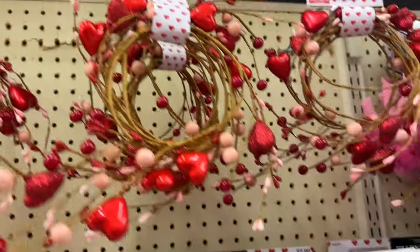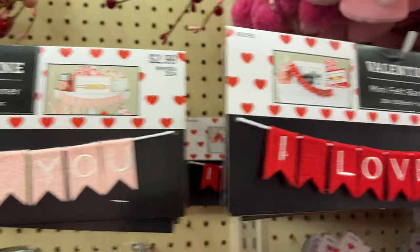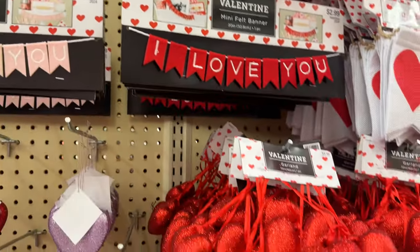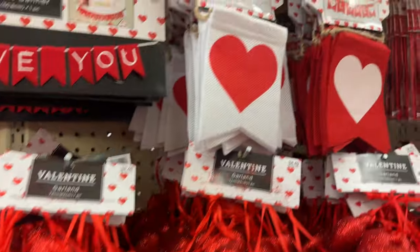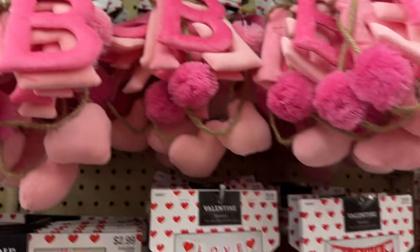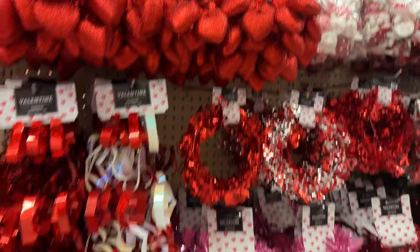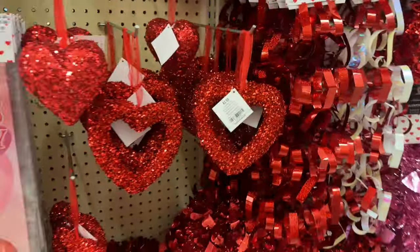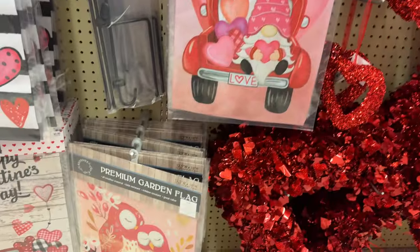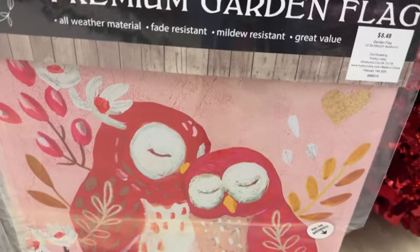Over here, they have some more banner options like this mini felt banner. These are adorable. They have the pink and the red ones to choose from. And then they also have these really cute ones. It says, "Be Mine," and they have the hot and light pink together. And then they have all these options over here, just some little mini red hearts, again, for tree decor or just hanging them in different places.